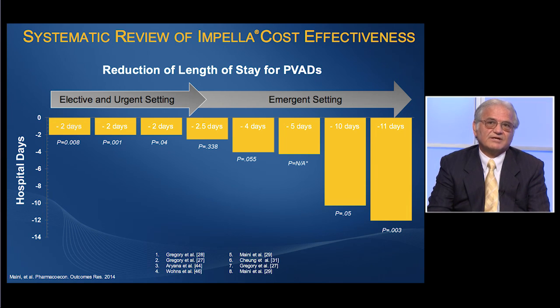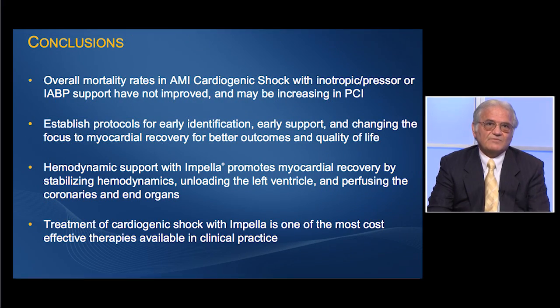So this is really going to be very, very beneficial in this emergency setting. The key point is that I believe you have to intervene on these patients early. By the time they're in refractory shock, it doesn't matter what kind of heart support you have, the patients are going to die. You've got to get to them early, you've got to support them early. If you can stabilize the hemodynamics prior to angioplasty, then you are going to improve survival.